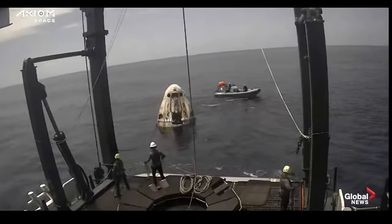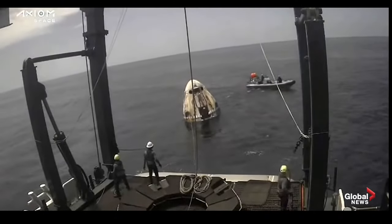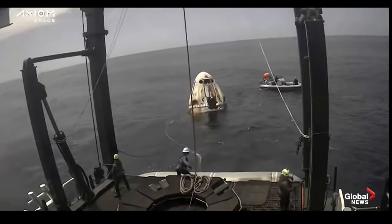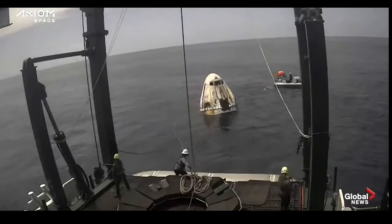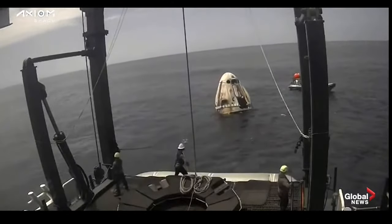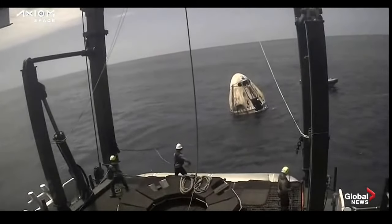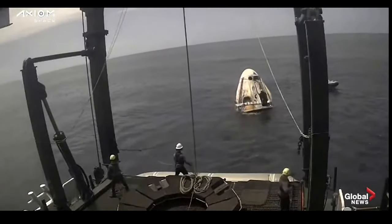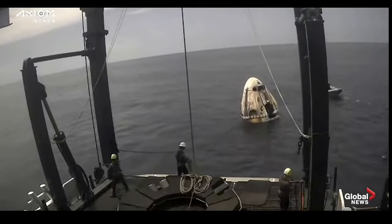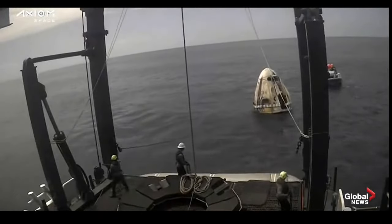We can see that there are some swells in the water today, but the waves themselves are almost non-existent, really small waves there. We can see that skies are mostly blue with some clouds. As we mentioned before, there are all of the weather factors that we take into account, things like precipitation levels, wind speeds, wave height, and lightning in the area.